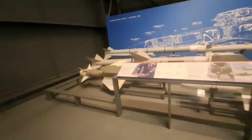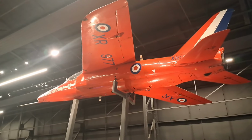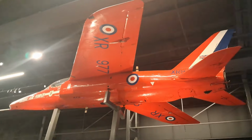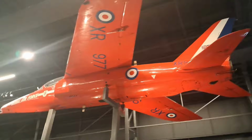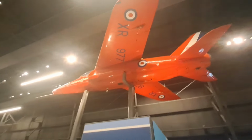And there's some more bombs and missiles here. It's the Red Arrows' 60th anniversary this year, so I thought it'd be fitting to add this Red Arrows Gnat in, which was going to be in anyway, but this has made it more fitting.